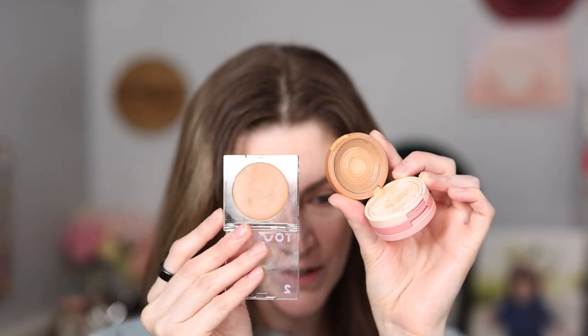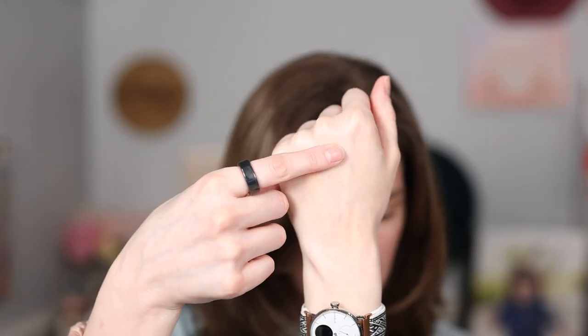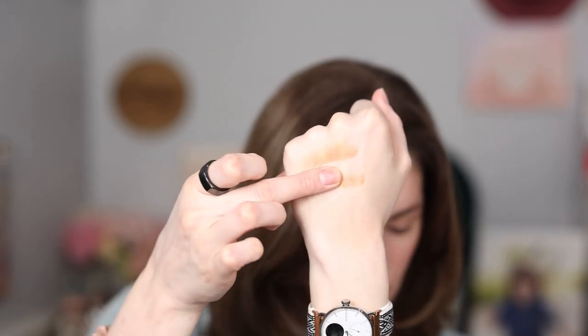Kaja Play Bento Stack, I have pretty much used up, and it goes on very similar to that. I think that one has a little bit more pigment than this one. But see, mine is basically gone, but they are very similar. The coloring is a little bit different. Let me actually swatch these two side by side. Here is the Kaja, and then here is the Tower 28. The color is almost the exact same, except the Tower 28 is a little bit more sheer. It's not quite as pigmented, but the undertone and everything look very, very similar.